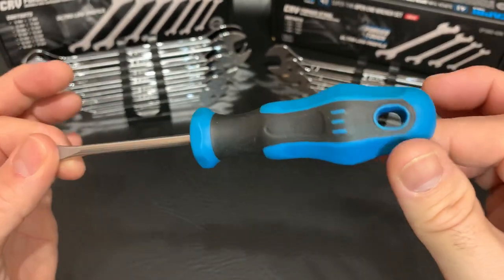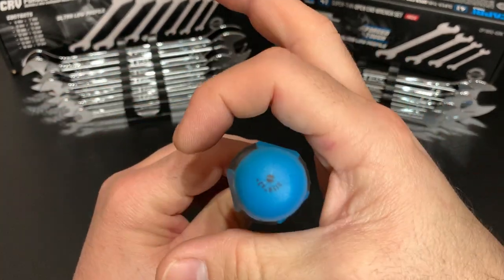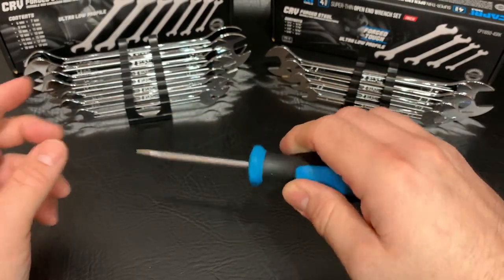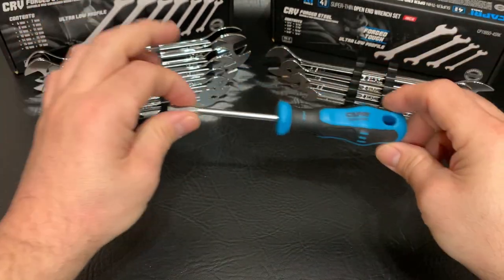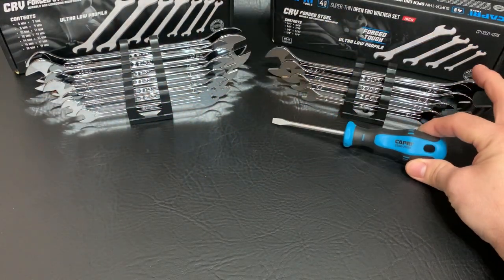Your typical screwdriver, nice ergonomic set, not too large, not like the tri-lobe, like the large tri-lobe ones. It's nice and comfy there for you. Just a screwdriver. I have too many lying around, but it was nice to get a sample there.